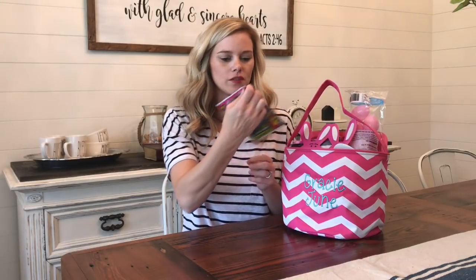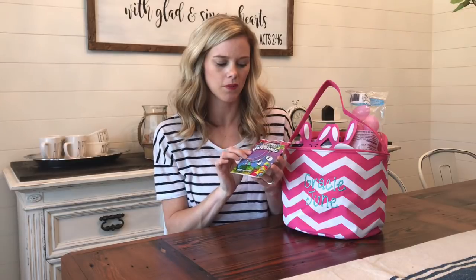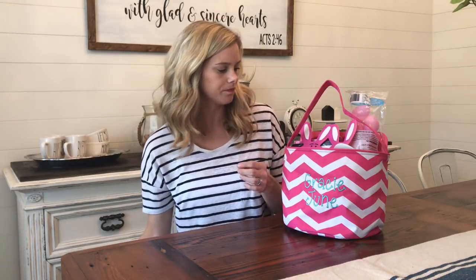She loves sidewalk chalk. And then she loves Hatchimals as well, so she keeps seeing the commercials and saying she wants some. So I did see these little bracelets, and they're kind of like one of those surprise packs. My kids love blind bags and things like that, so I got her that. It comes with 3 in a pack, and that was from Walmart.